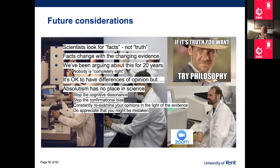So I talked to you at the beginning about cognitive dissonance, confirmation bias. We need to cut this out. We always, in any area of science, need to constantly examine our opinions in the light of the evidence. And we always need to appreciate that we might be mistaken. And this is not happening in the world of PGTA, unfortunately. There is more to agree upon than to disagree upon.